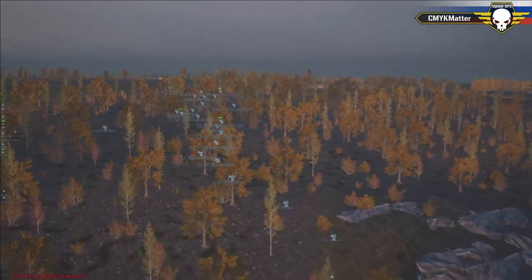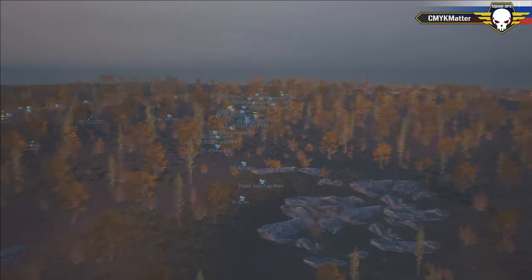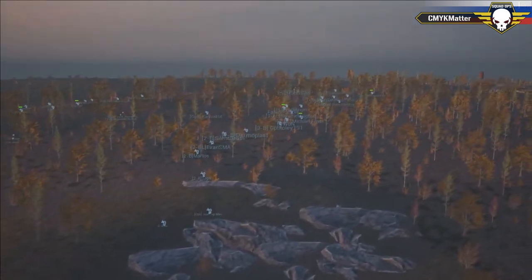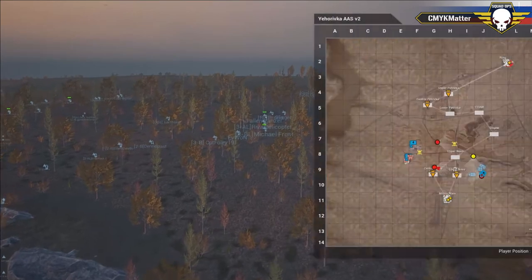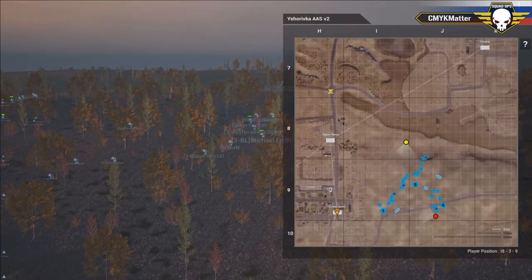I love it. Push that left flank another 50 meters over. Karma calling it out. Look at the battle spacing on these guys. See, this is what I love to see. Good battle spacing because it keeps you safe. If somebody gets blown up by an IED, it's only going to take out one guy. If somebody gets hit by a grenade, it's only going to take out one guy.